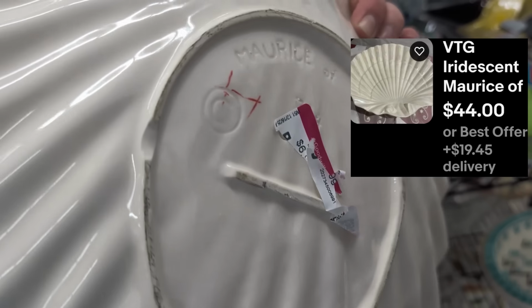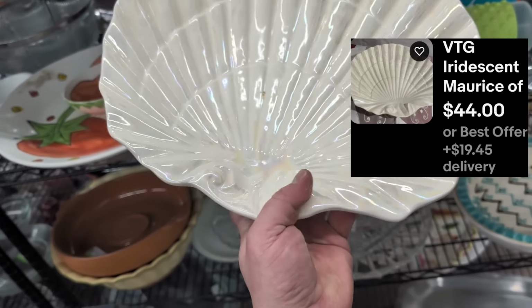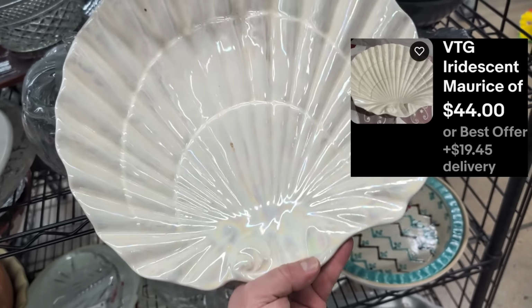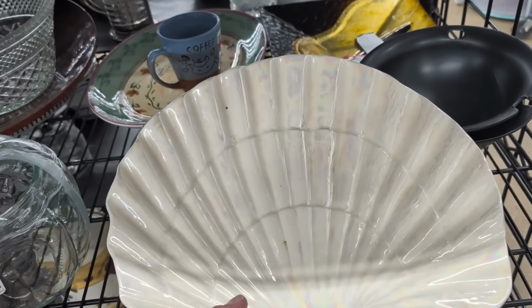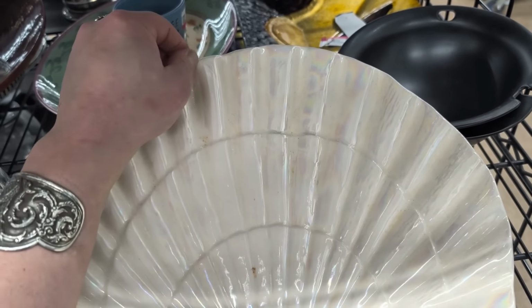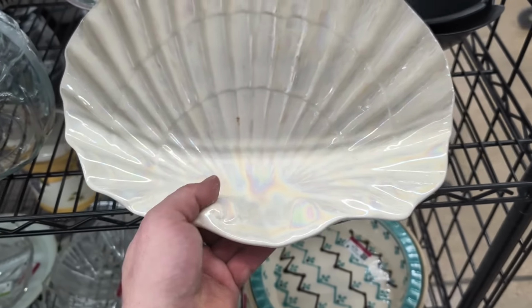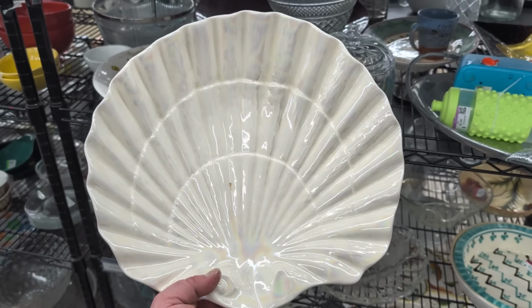Maurice of California. It looks like they probably wanted $6.99 for this. I don't usually pick up very, very plain stuff like this, but Maurice is a good brand. I wonder if I can find any resale on this. I don't see any damage, which is unusual. I like the iridescence. Maybe we'll go with a shell theme today, y'all.